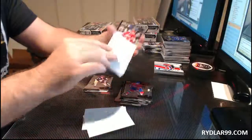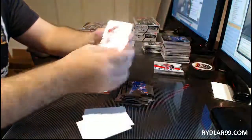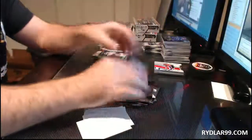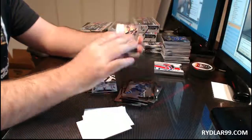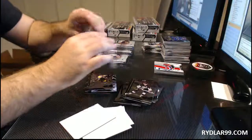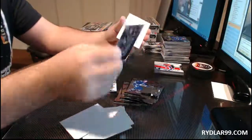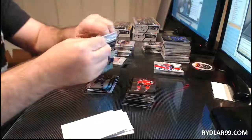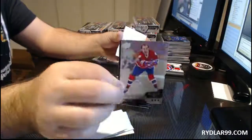Terry O'Reilly for the Bruins, double diamond. Everybody wants their hits. The Montreal Canadiens, Carey Price, double diamond jersey. Double diamond, Jerome McGinley for the Bruins. Triple rookie gems, Richard Rakell for the Ducks. Triple Lafleur for the Habs.